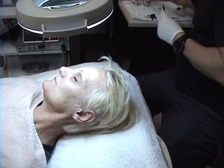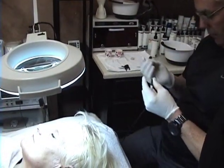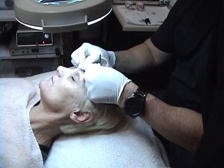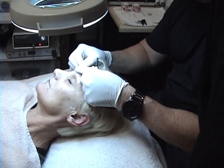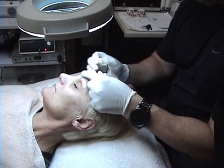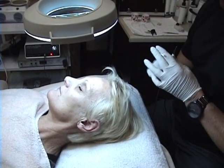I start out with my 3 or 4 in the alcohol or the witch hazel. So what I'll do is I'm just going to dab that a little bit, and I'm just going to roll it. I don't want to disrupt the skin too much. Okay, it's not really going to come out completely, so I'm going to leave that alone. But that'll dissipate. It'll dry up and it'll slough off.